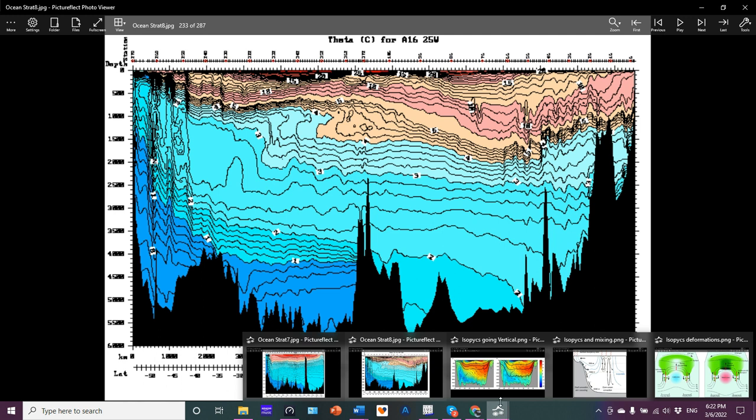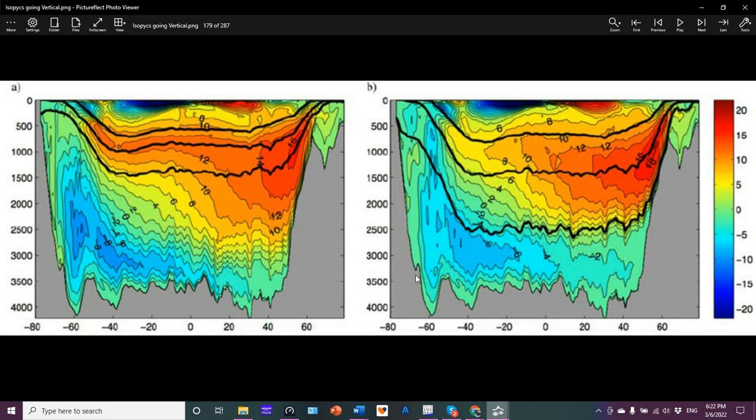Now, I want to show you this here. This shows very nicely, especially these darker black lines here, how the isopycnals, you can see right here, will bend, go vertical right to the surface. So here we see a transition from horizontal, and it goes right to vertical isopycnals going up to the surface. We see it even more so here. Look at this right here, right? So we can see how it bends towards the surface going vertical, and that facilitates upwelling.